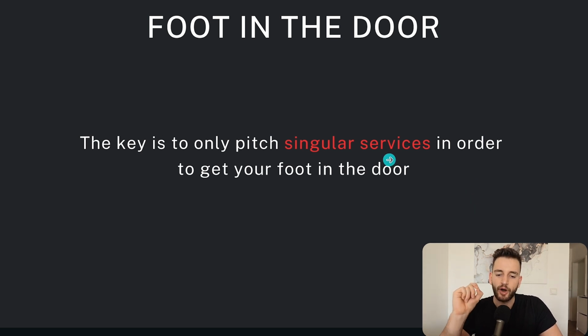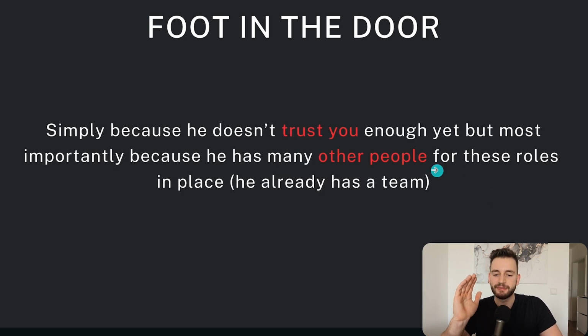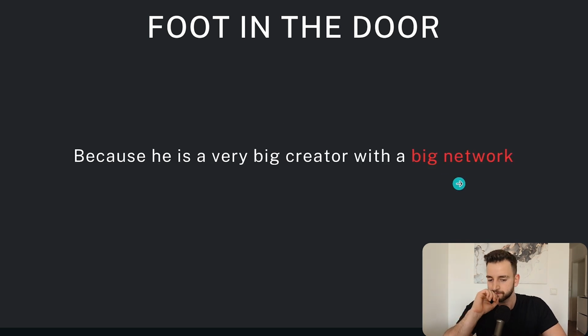And the key is to only pitch singular services in order to get your foot in the door, guys. Because you won't be able to take over the whole marketing for him and be his one and only growth partner instantly. It won't work out, simply because he doesn't trust you enough yet, but most importantly because he has many other people for these roles in place. He basically already has a team, so you can't just do everything for him just after you send your first outreach. It's not going to work. Also because he is a very big creator with a very big network.